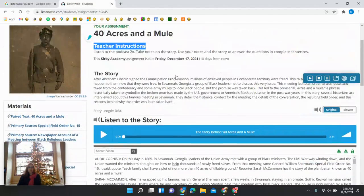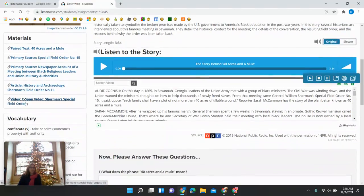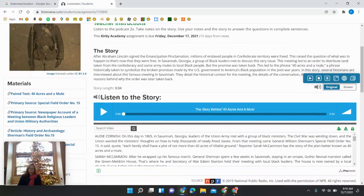Now, as I scroll down, I'm just going to kind of glance around. There's materials here. So this particular story has extra stuff that I could read or listen to, an article, a video to watch if I want to learn more about this 40 acres and a mule. This is Kirby. You're giving me 40 acres and a mule? Well, let's keep reading. So this first, the story, gives me a little blurb about what I'm going to listen to. Then the listen to the story. So it's 3 minutes and 34 seconds of a story.